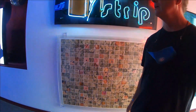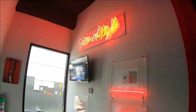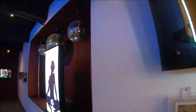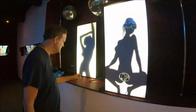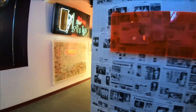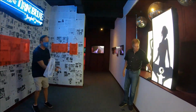So what you're seeing are some neon signs from some bars that were very popular in the past and have since closed. I'm sure that some of you have heard about the colorful and sometimes raunchy shows that went on in some of the bars in Patpong. One of the more popular shows was the ping pong ball show. When you see the game I'm about to play here in the museum, I think you'll get the picture.